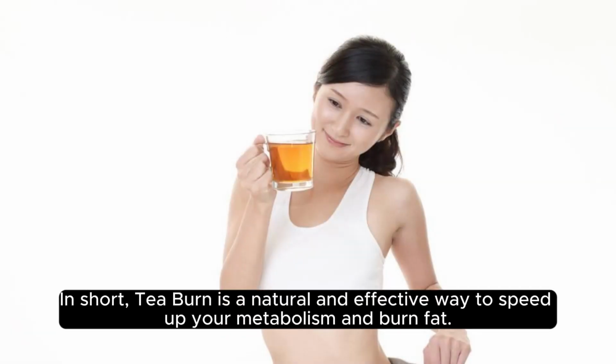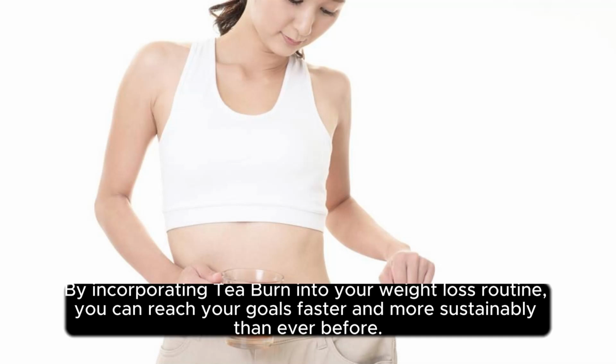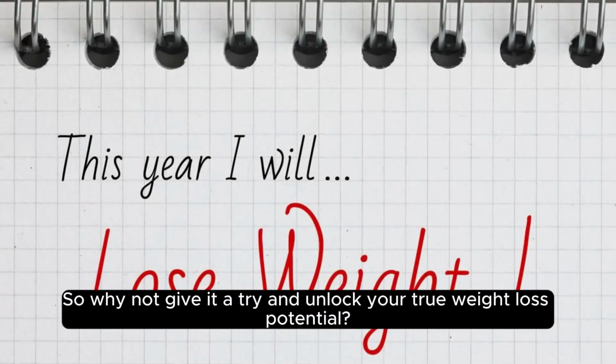In short, tea burn is a natural and effective way to speed up your metabolism and burn fat. By incorporating tea burn into your weight loss routine, you can reach your goals faster and more sustainably than ever before. So why not give it a try and unlock your true weight loss potential?